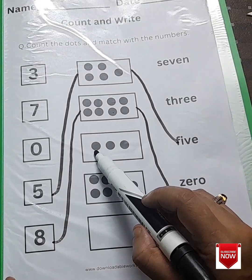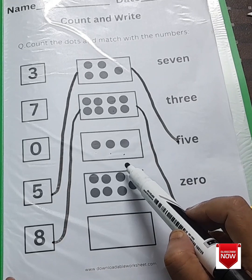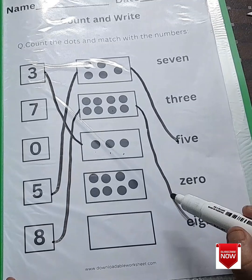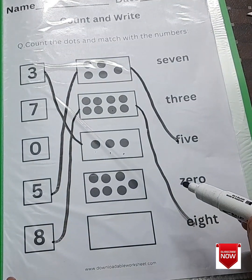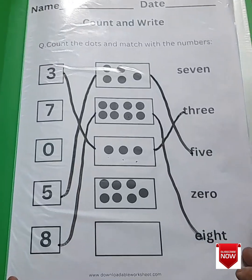Count again with me. 1, 2, 3. How many dots can you see? 3. Can you match it with the number? 3. Okay. Can you find the spellings of number 3? Very good. THREE, 3.